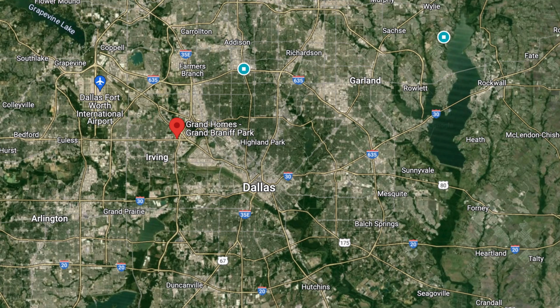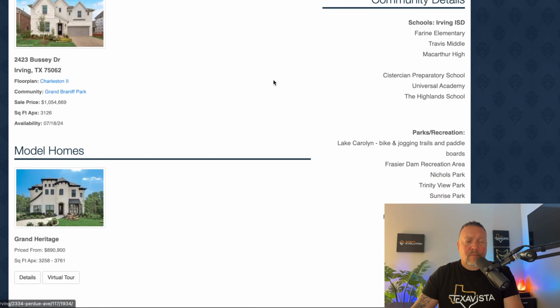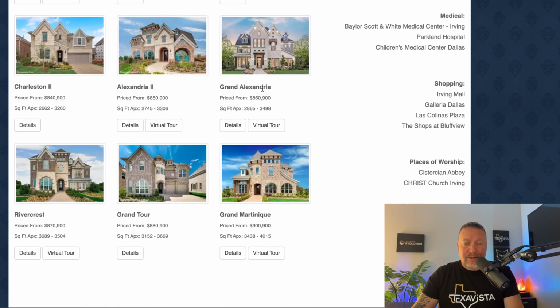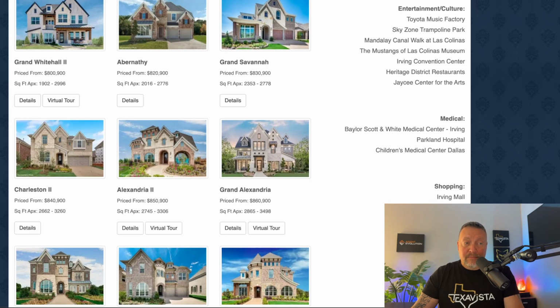Grand Braniff Park, and that's in Irving, Texas. Let's scroll down here, and that's 860,900 for the Grand Alexandria, if you want to be in Irving.